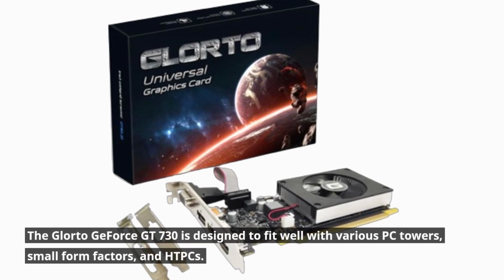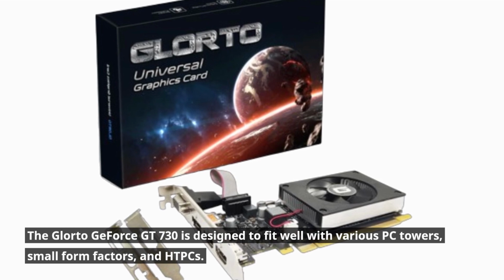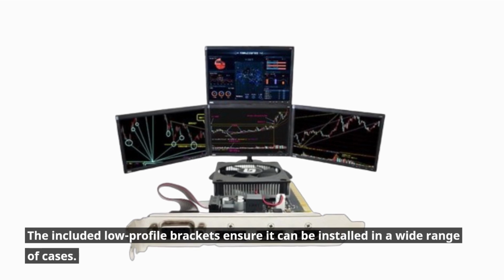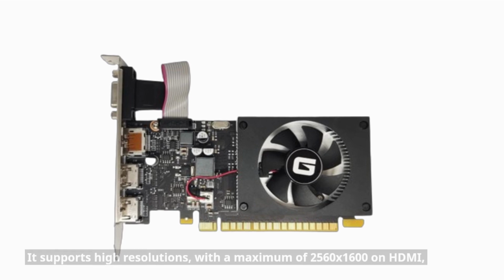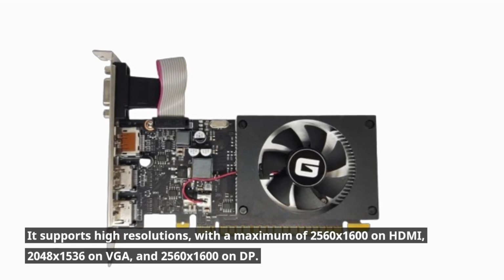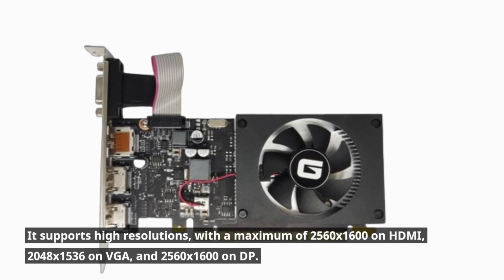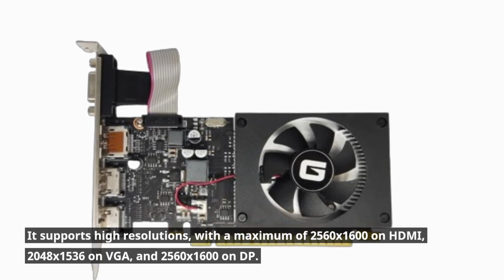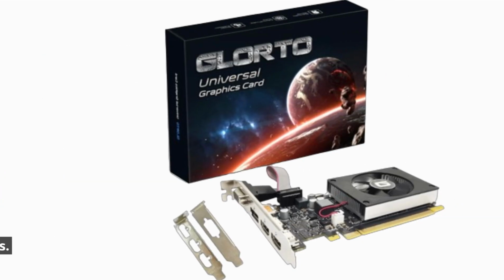The Glorto GeForce GT 730 is designed to fit well with various PC towers, small form factors, and HTPCs. The included low-profile brackets ensure it can be installed in a wide range of cases. It supports high resolutions, with a maximum of 2560 by 1600 on HDMI, 2048 by 1536 on VGA, and 2560 by 1600 on DP. This means you can enjoy crisp and clear visuals on your monitors.